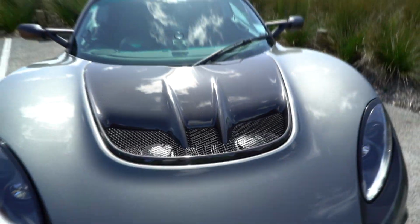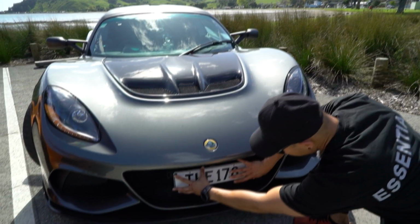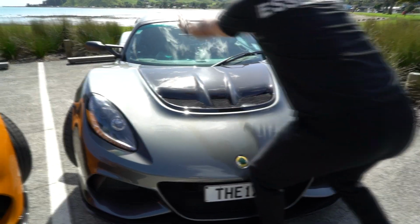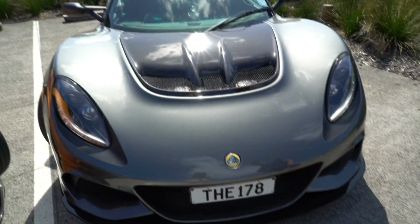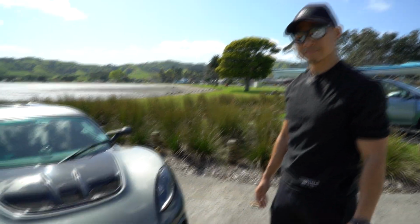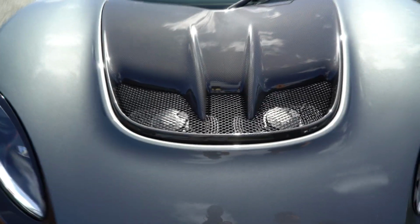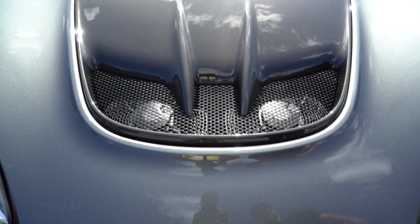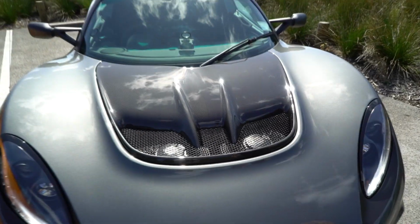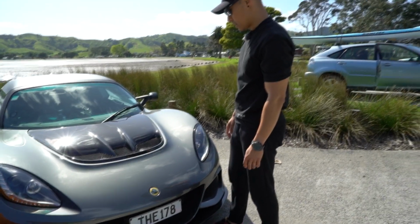So that means that the car doesn't lift when you're going fast. So actually the air goes in from here, goes through the radiators and comes out from here. So a common question that people ask us is, because it's mid-engined, does this car have a frunk? And the answer is no, it doesn't have a frunk, because we've got all these radiators and fans and all this aero working to hold the car on the ground. So again, that's why these Lotuses are not very practical, but it's definitely made for the driving experience primarily.